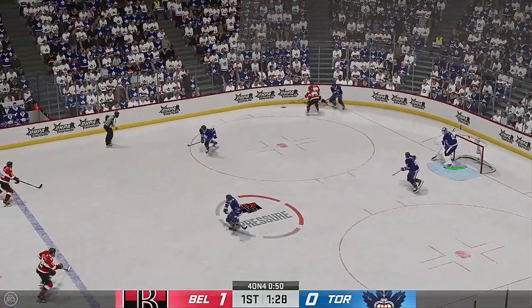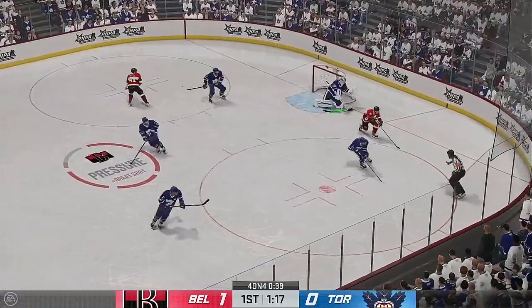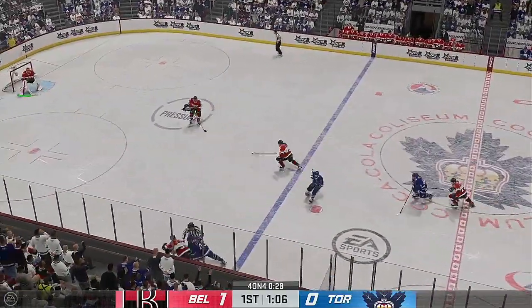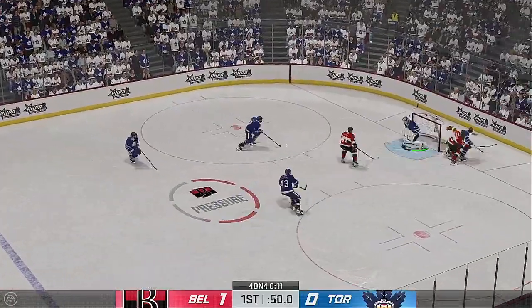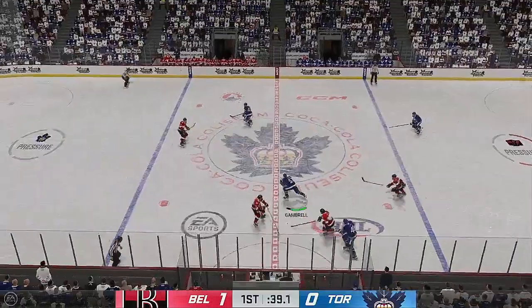Toronto's taking possession in their own end. And they continue to apply pressure here. Big time stop. Great positioning by the goaltender to redirect it to the corner, getting it out of danger. Less than a minute to go here in the opening frame. 10 seconds left. The Marlies gain possession along the wall.